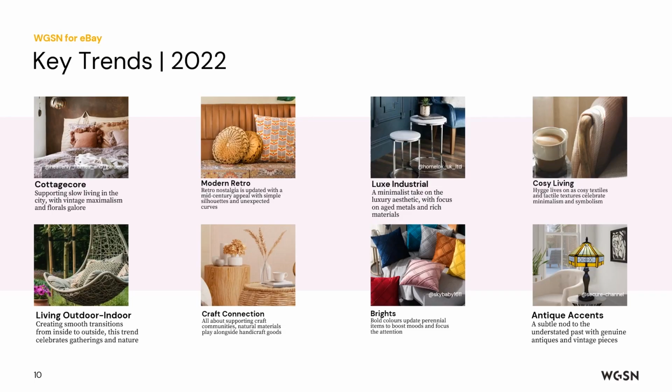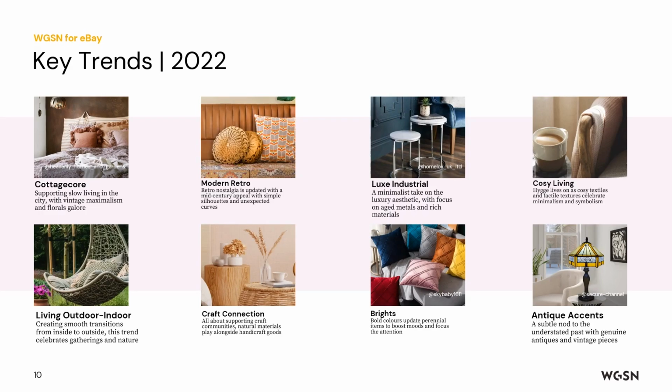Then we had living outdoor indoor, pretty self-explanatory, but consumers, obviously prompted by the pandemic, having their lives shifting in their homes, working outdoors and indoors, and having that more seamless relationship between the two. And therefore, they were looking for products, and still are looking for products, that work both indoor and outdoor.